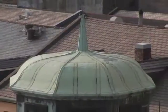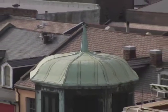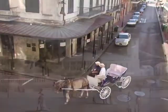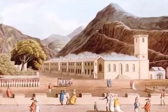When you look at the architecture, the lines are the finest that you'll see in the French Quarter. Great story about it. Now it's called the Napoleon House Bar. Nicholas Girard got involved with a plot to rescue Napoleon from the Isle of St. Helena in the South Atlantic. The British had put him down there.